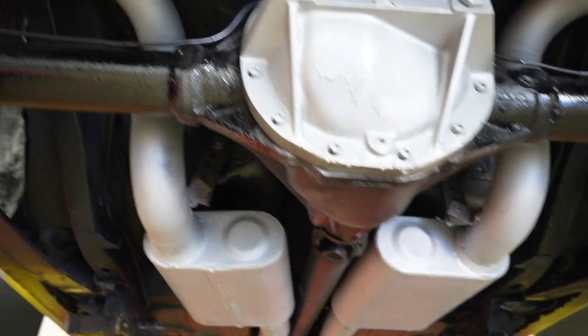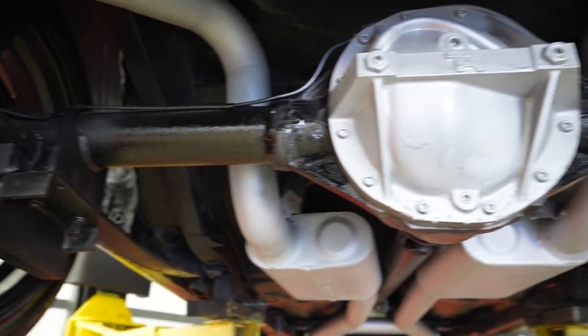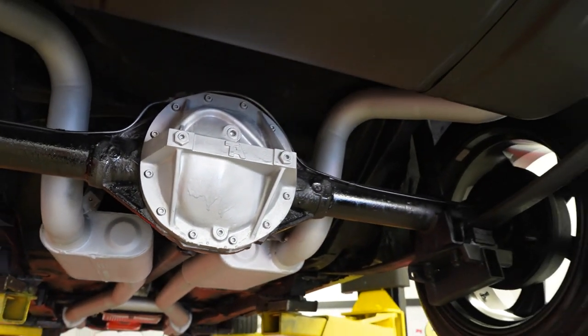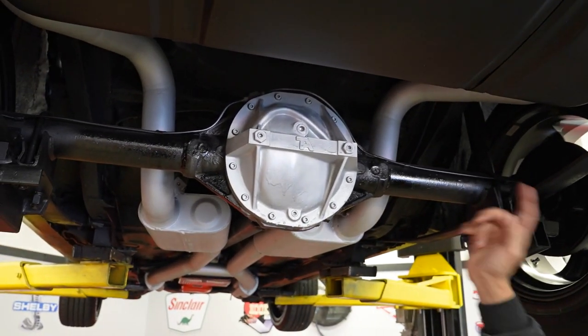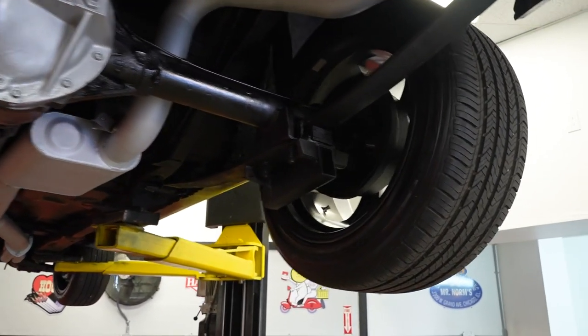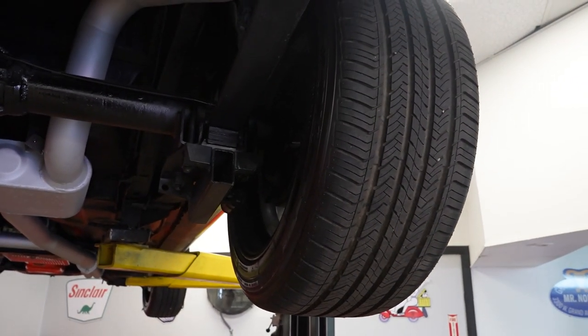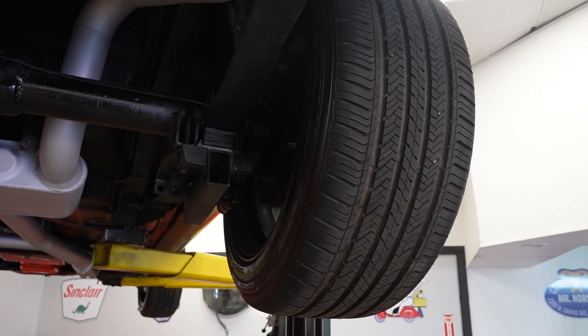Drum brakes in the rear. A lot of first-gen Camaros out there floating around with a big block under the hood, but a 10-bolt in the rear. This one has a 12-bolt rear end. Tires, good tread depth. 2018 tires. No dry rot, no crack.